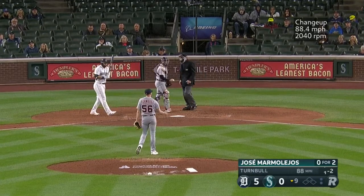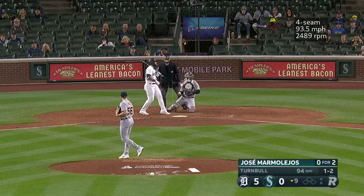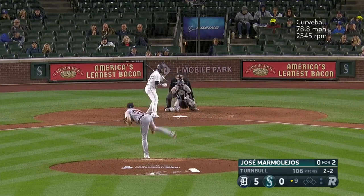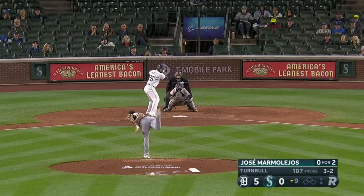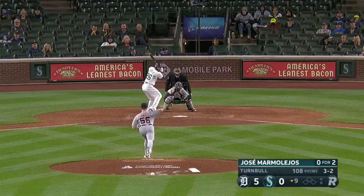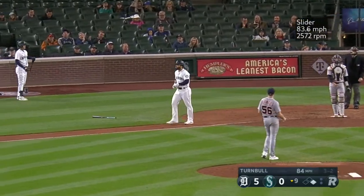Started the inning at 100 pitches. Strikes, AJ Hinch. Watching, and that pitch taken up high. 2-2. The 3-2 pitch, foul back. And back with the breaking ball. Once again, the 3-2 to Marmolejos. Walked him. Second walk.